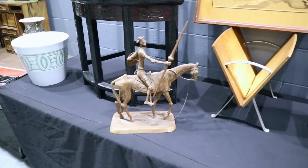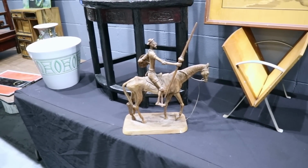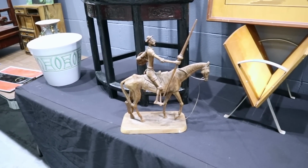It seems like every season in Florida there's some theme, and the theme this year seems to be Don Quixote. I have seen more figures of Don Quixote this season and bought and sold a few than I've ever seen in all the years I've been doing shows.